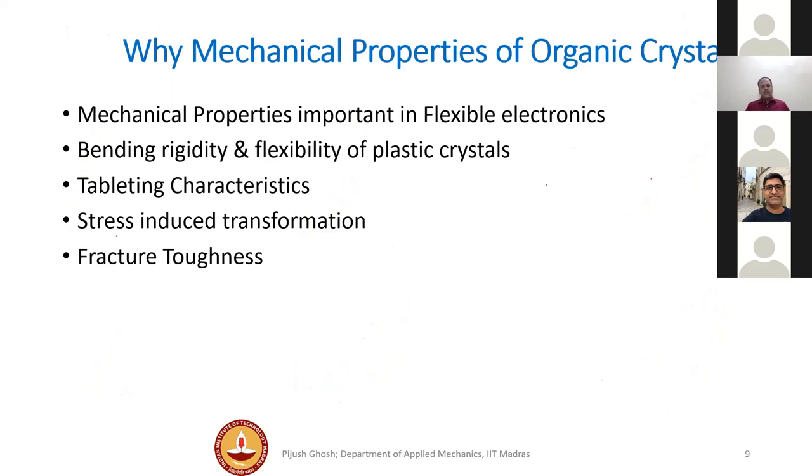Now, why are we interested in the mechanical properties of these organic crystals? Again, these organic crystals, or cluster materials or molecular materials, whatever you say, depending on the applications, mechanical properties are extremely important. For example, in flexible electronics, bending rigidity and flexibility of the plastic crystals, which Professor Malaradi would be very interested in. Kelvin would be interested in the tableting characteristics. And some others will be interested in the stress-induced transformation, if there is some transformation happening because of the local stress or because of the load that you are applying at a point. And somebody might be interested in the fracture toughness as well, because that's also related to milling and tableting and all these things. So you can understand that there is a need to find out the mechanical properties of these organic crystals.